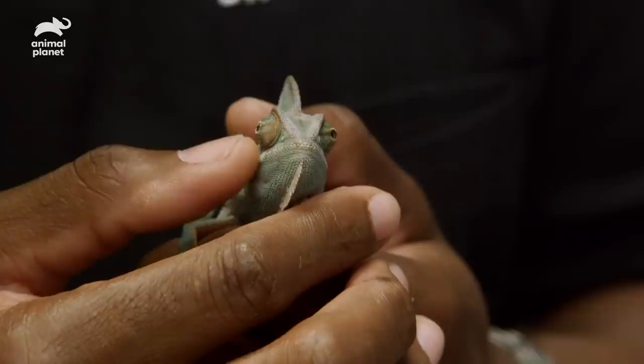So what I'm going to do, I'm just going to rub a little numbing gel on there, take a really small syringe, and see if I can get any fluid out. Vitamin A deficiency is common in pet chameleons because their diet consists mainly of insects. However, in the wild, they eat small lizards and birds, which are higher in vitamin A.